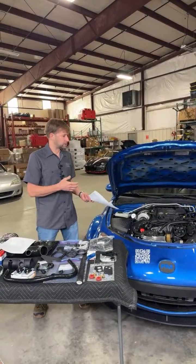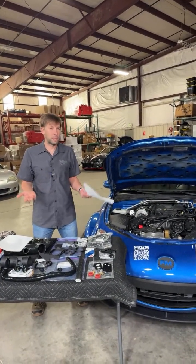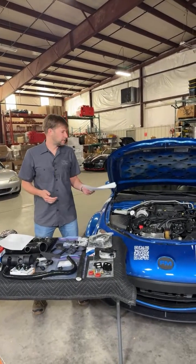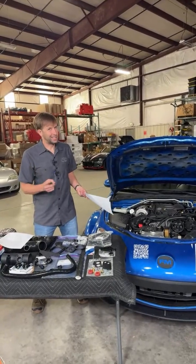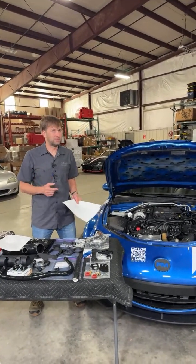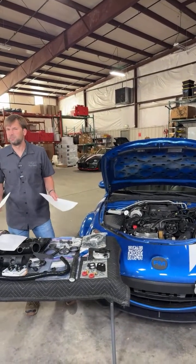You're also going to be breaking into the cooling system. So if you haven't changed your coolant in a long time, now's a good time to do it. The NC does come stock with long life coolant. They're not new anymore though. So if you haven't done it recently, probably a good idea to just go ahead and do that while you're in there. But that's kind of it.